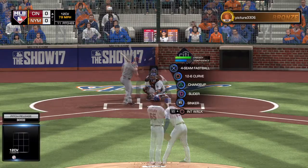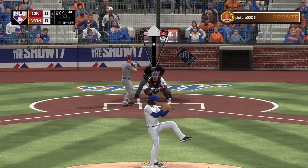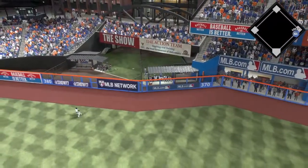And this one's not close. It's in the dirt for ball one. Now here's the pitch. A swing and a drive sent out toward the gap. And it's gone.